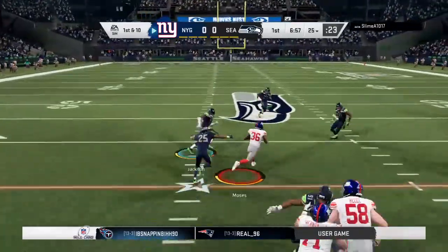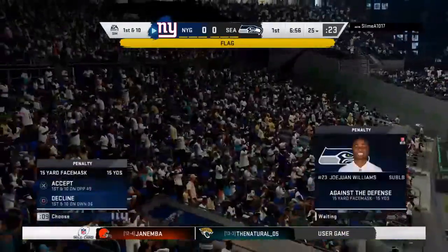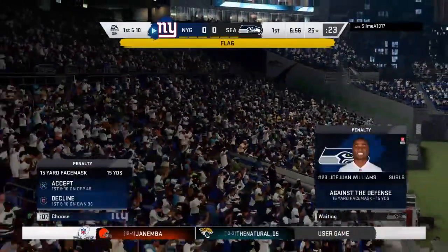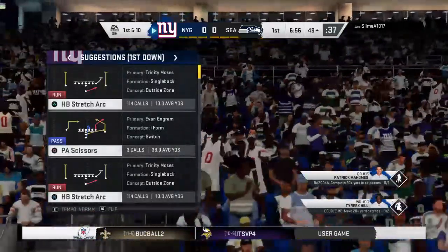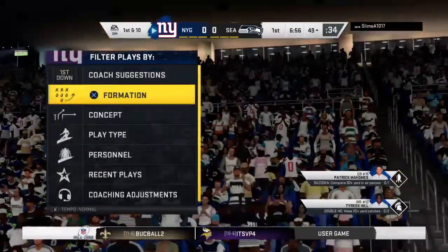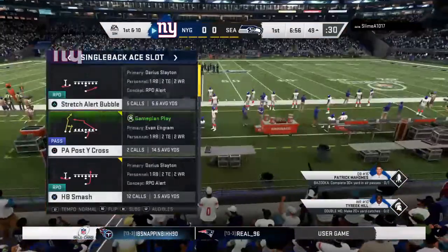They'll run on first down. Moses, and he'll be brought down somewhat awkwardly here, and a late flag as well. I think this one's going to be a face mask. So that flag will cost him 15. And it doesn't matter anymore how you get the face mask. Any part of it, that's going to be 15 yards.